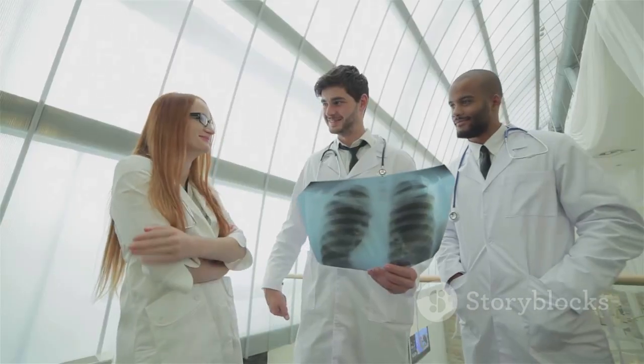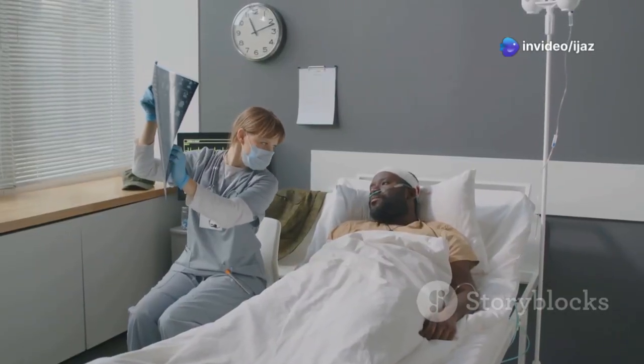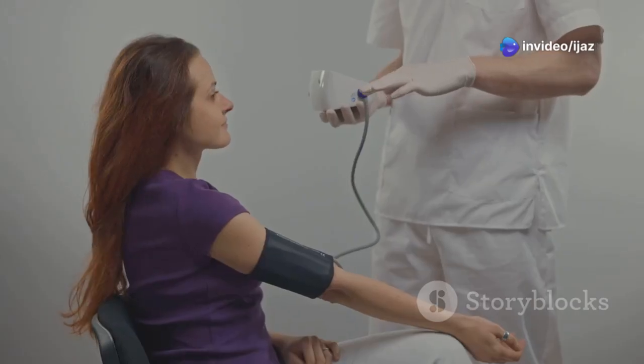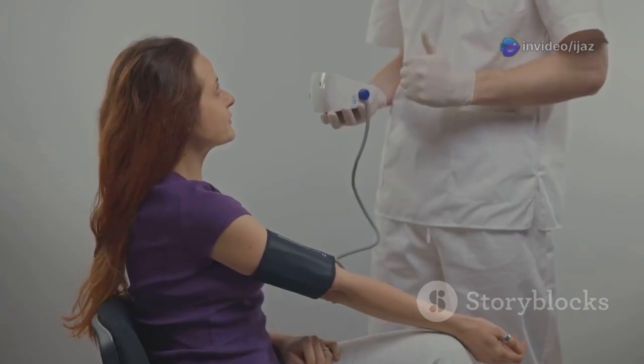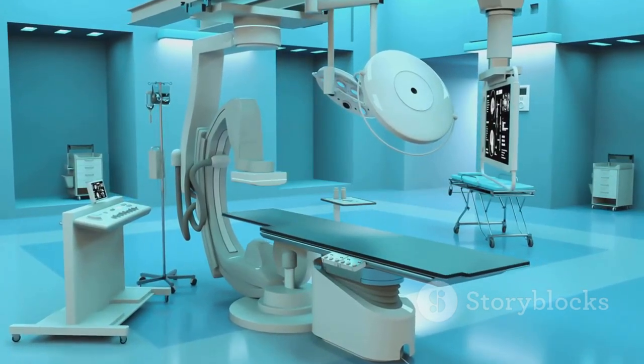Doctors and nurses move with practiced, calm efficiency. The medical team suspects a fracture. How can they know for sure what lies beneath the skin? The human eye cannot see through flesh and muscle, but there is a way. A remarkable technology waits. The patient is taken to the X-ray room.